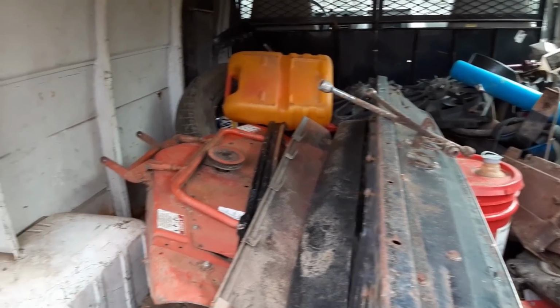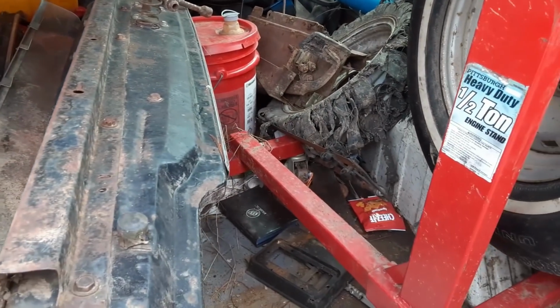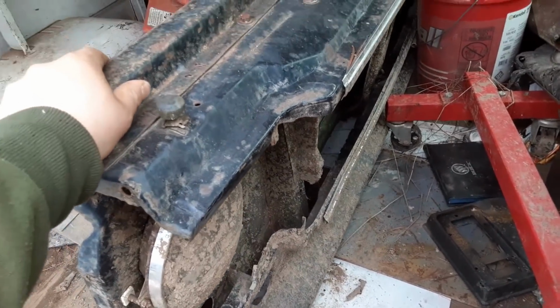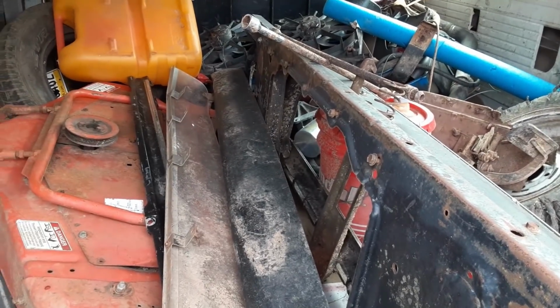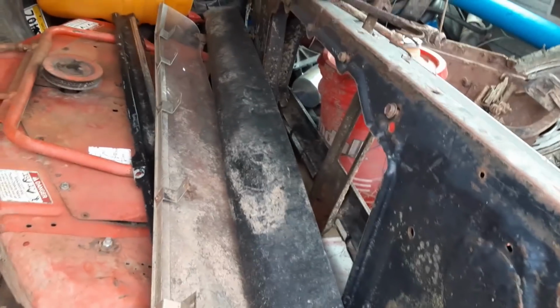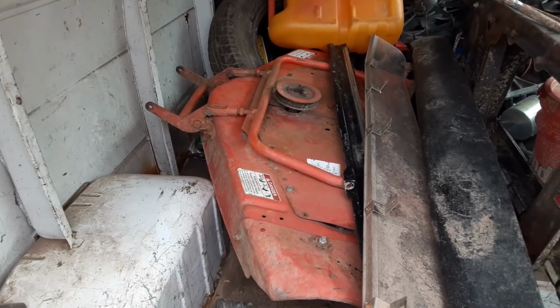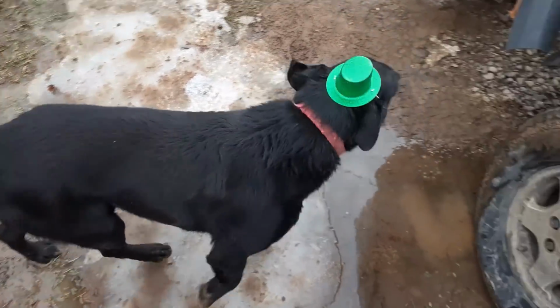Alright, gotta organize this thing before I can put more crap in it. Oh, there's all sorts of stuff. Got this radiator support out of a 73 to 80 square body. So, got to get that out of there. That's taking up a lot of space. The mowing deck for the Simplicity out back. Yeah, let's get started. Ah, what a dog!